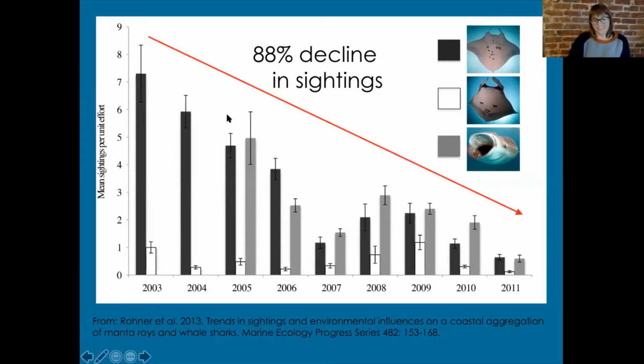You can also see here that there's been a decline in other megafauna as well. So whale sharks, which are in the light grey, and then we've got the giant mantas in the white spots here, but they've stayed relatively stable.